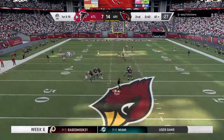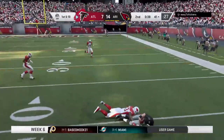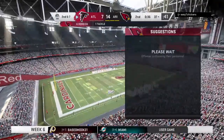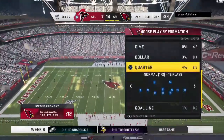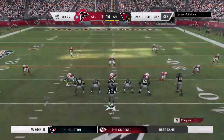Out of the gun, it's Ryan. Flushed out right. He'll run it. He'll get 3 yards on the scramble there at 2nd down. Falcons going to use their 3rd and final timeout, as it'll come with 36 ticks to go in half number 1.